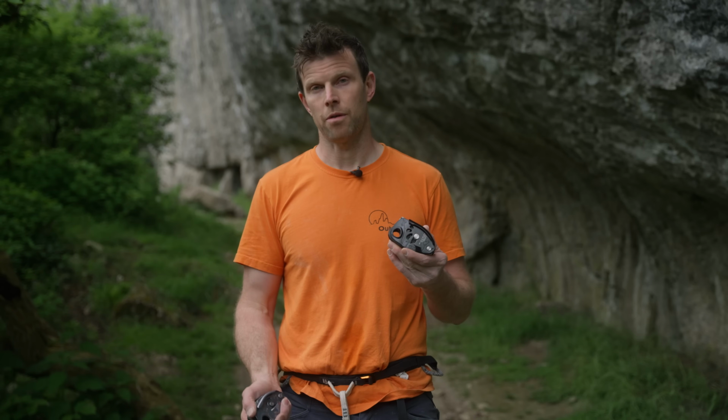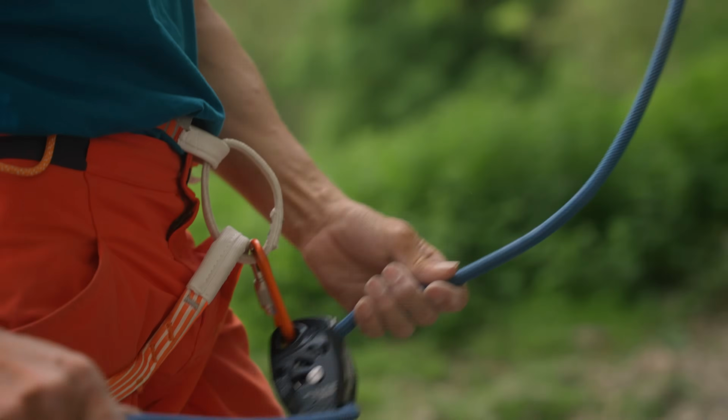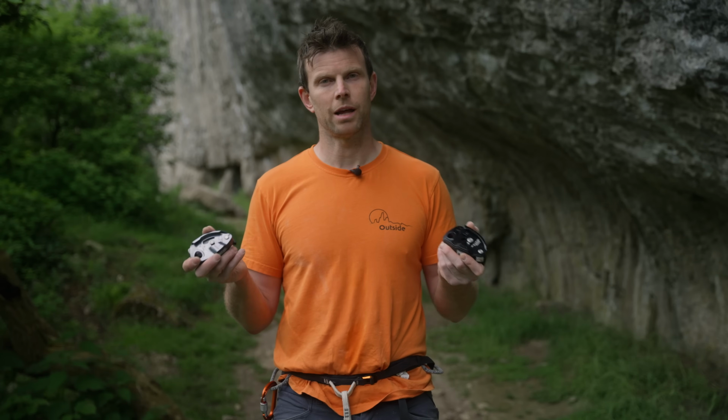Well, no. However, I think they've made some great improvements. Would I buy one? Yes. I think for me, it works better, a nice feel to it, and it's not for everyone, but it gives really great options for all the climbers out there.